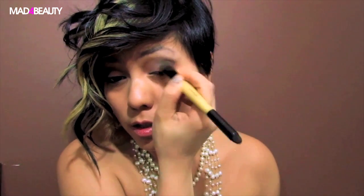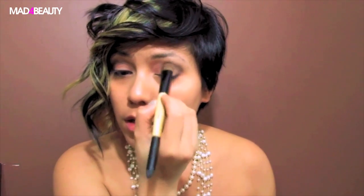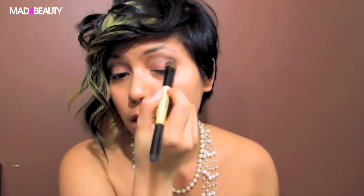It's a really big eyeshadow brush, and I'm going to dip it into that middle color and use it to blend it a little bit more.